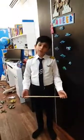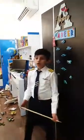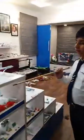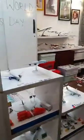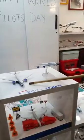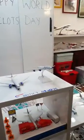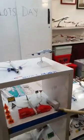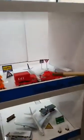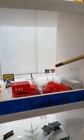And today I'm going to show you some of my collection. So let's move on to the British Airways shelf. My most favorite airline, the British Airways 787-8 and the British Airways One World Boeing 747-400. Next to it, Scandinavian SAS, the Scandinavian A340 with the catering truck and the stair truck.